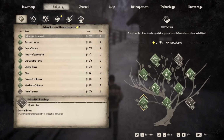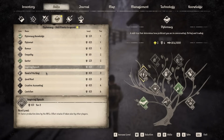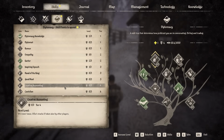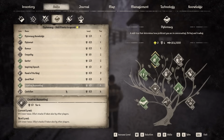Oh, we got a new skill level, diplomacy, as well, so we can spend a point here. Let's have a look, see what we want. This is cool. 5% faster production done by NPCs. I think we're going to go ahead and spend it on that one. In fact, we got 2 points to spend, so we'll do one on that one because that's pretty awesome. Oh, and this has opened up some stuff now. Let's have a look. Now, this one here is really tempting. 10% lower taxes. I think we have to do it because we can keep leveling this up as well. So I'm going to go ahead and do that, get our taxes down, and eventually we'll get them down by like 30%, which would be awesome. So yeah, I think that's a pretty good way to spend that one.